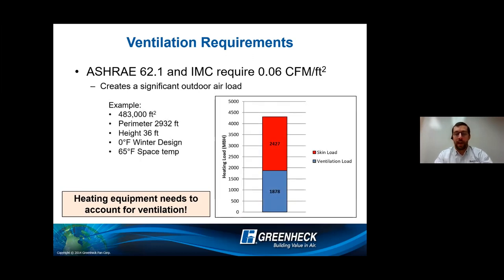Now, when we look at how much of a load that creates on these spaces, in this example, probably colder than what you're going to see in Georgia for winter design, but for a good chunk of the country, we're designing around 0 degrees winter design temperature. And if we have to get that air up to 65 degrees in the space, you can see our ventilation load here is pretty significant: 44% of our total load, if we add in our skin load or conduction load to the building plus that ventilation load, just to get that air from 0 degrees to 65. It's a significant portion of our overall heating load.